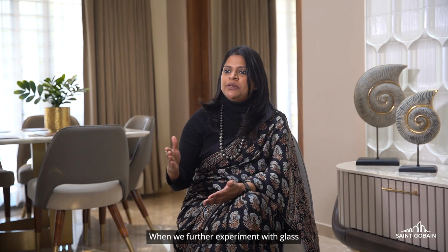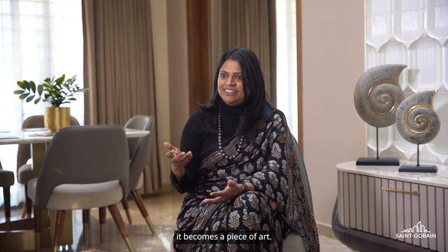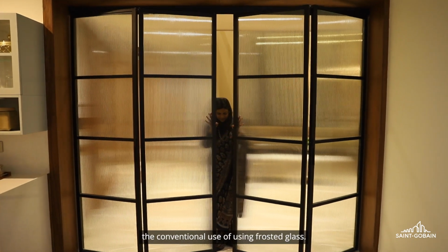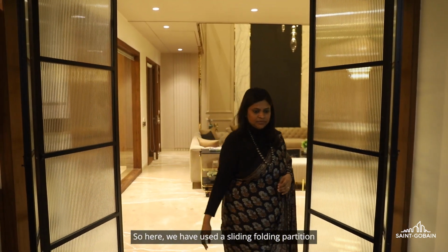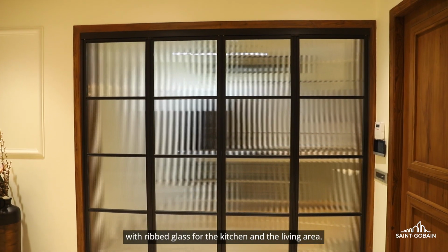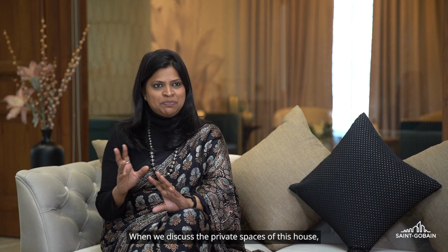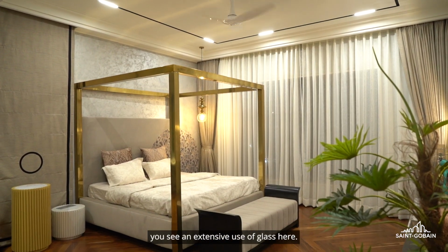When we further experiment with glass by adding textures to it, it becomes a piece of art. The use of ribbed glass goes quite beyond the conventional use of frosted glass. So here we've used a sliding folding partition with ribbed glass for the kitchen and the living area. When we discuss the private spaces of this house, the bedrooms basically, we see an extensive use of glass here.